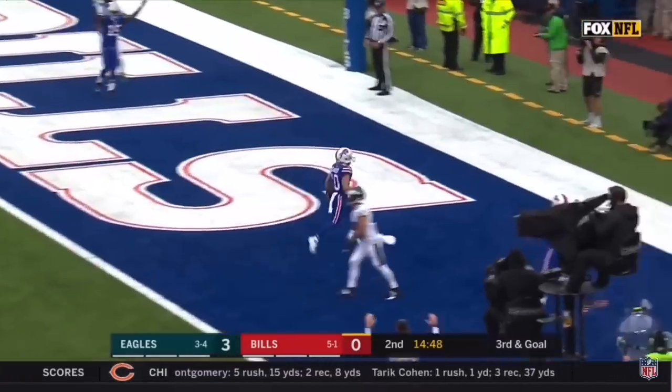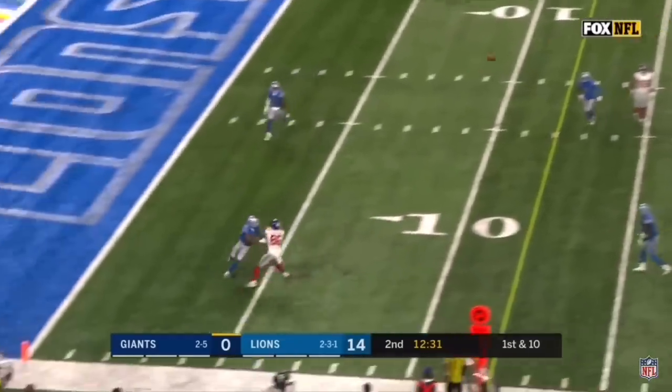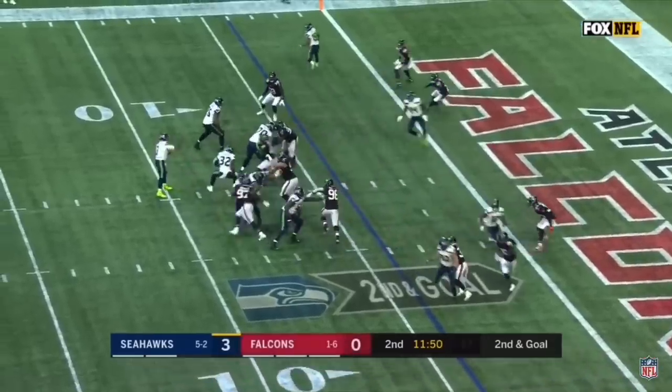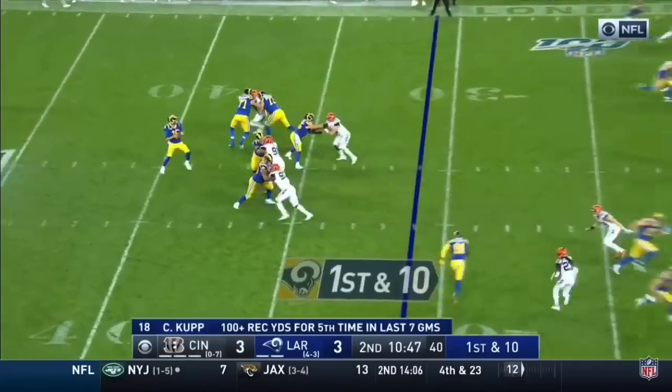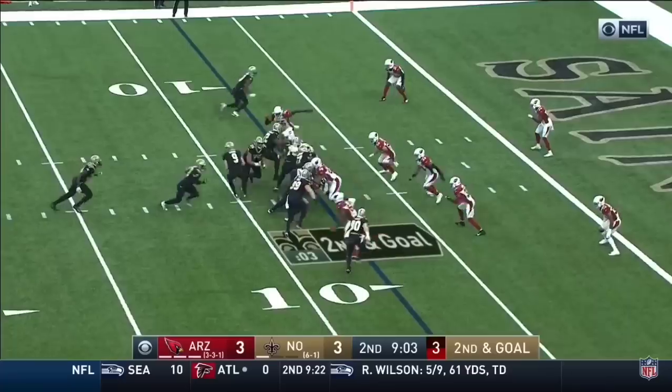Catch made. Touchdown, Buffalo. Got empty backfield on first down. Jones throws. Darius Slayton, nice adjustment, makes the play action pass here too. Wilson with time throws, touchdown. In the first half, Goff to throw it again. And he's got his man for a touchdown.